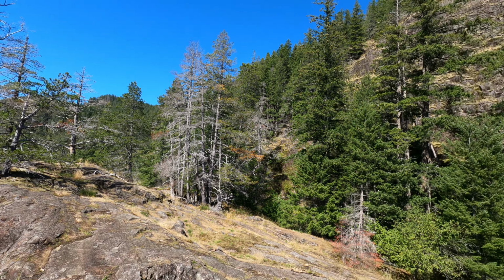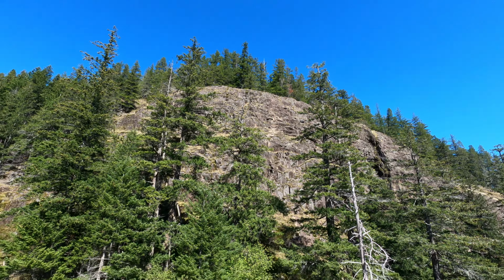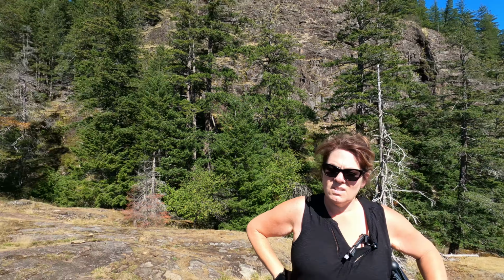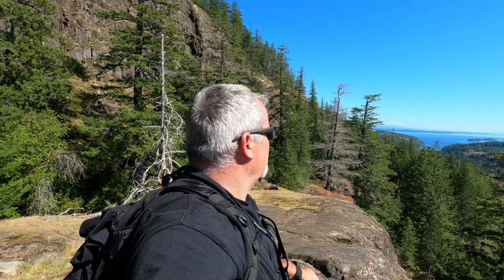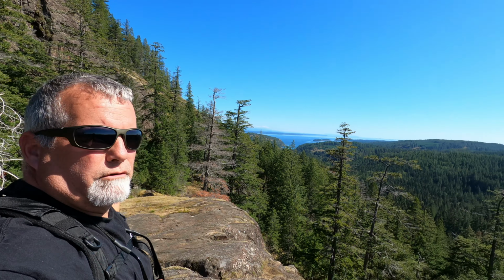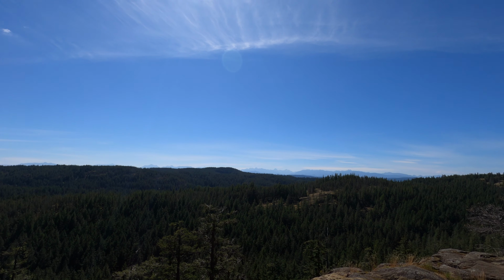Look at this rock face here. It's cool. Having a good time, hon? Oh yeah, this is awesome. Fantastic. Look at this view. This is great. Well worth it. Chinese Mountain, Quadra Island. Oh, look at the mountain range way over there. I don't know if you guys can see it. So pretty.